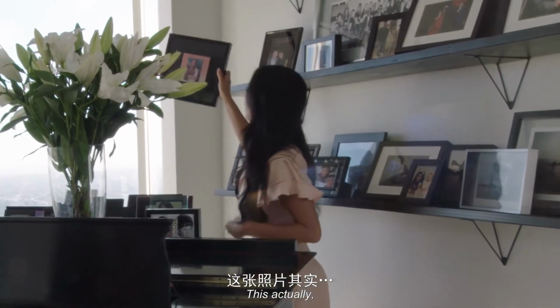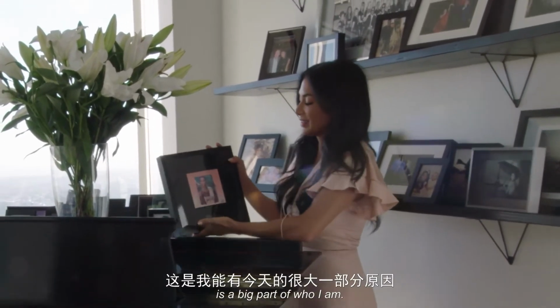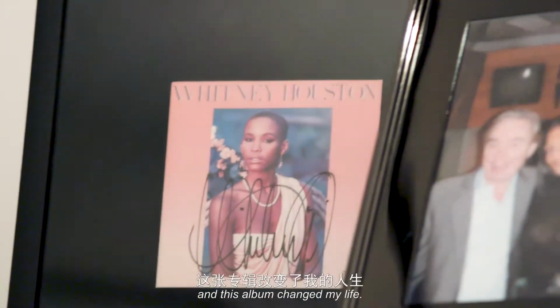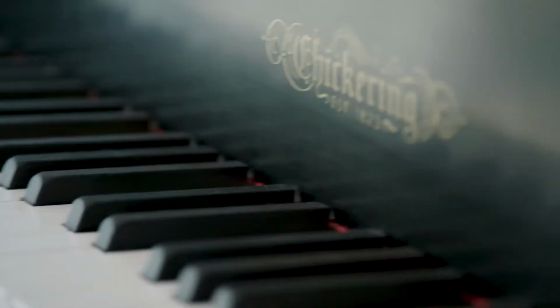This actually is so weird because I never see this, but it's a big part of who I am. Whitney Houston was my idol growing up, and this album changed my life. It's the reason why I sing.